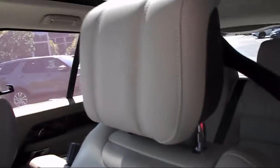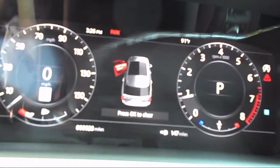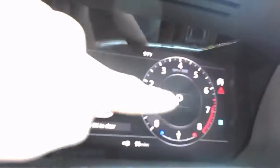Then you've got Range Rover engraved down here. And here are your cream almond seats for Land Rover or Range Rover, whatever you'd like to say. They're 20-way, pretty good for this type. And you look up here, and you've got your 8-inch display. It's all automatic. You've got gas right here. It lets you know when the door is open and when to park.